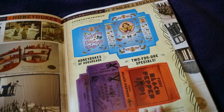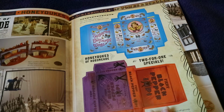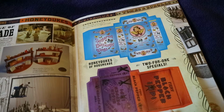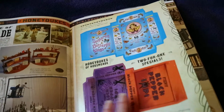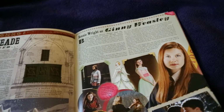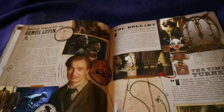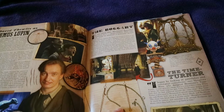and here you have some little boxes which you can pop out, and there's some of the sweets. They have the black pepper imps and sugared butterfly wings. So yeah, you can pop them out, some of the Honeydukes sweets, and make your own. But again, I haven't, because like I said, I like to keep them all together. Got Ginny, more on Hogsmeade, Remus, Professor Lupin, the Boggart, and this is Goblet of Fire.